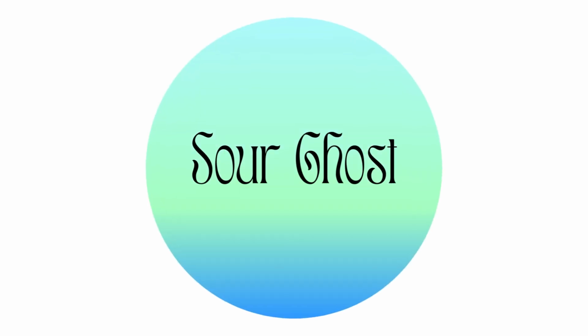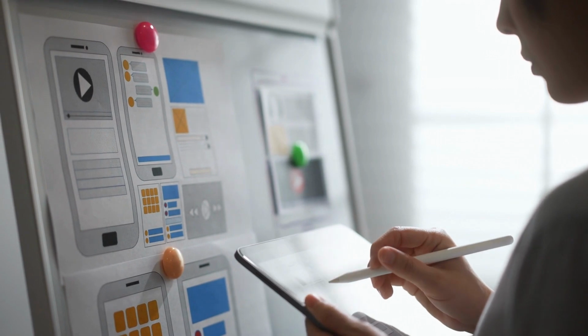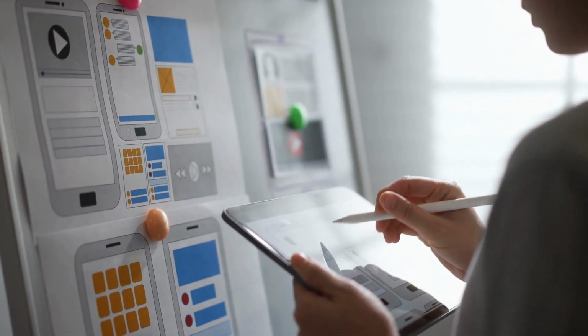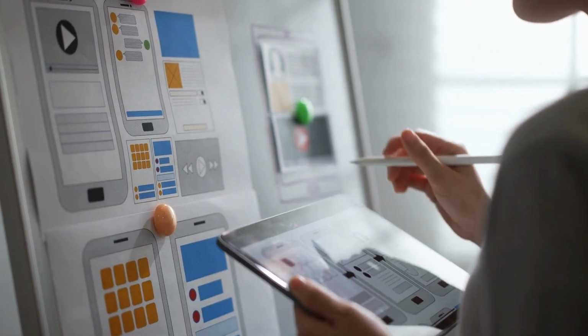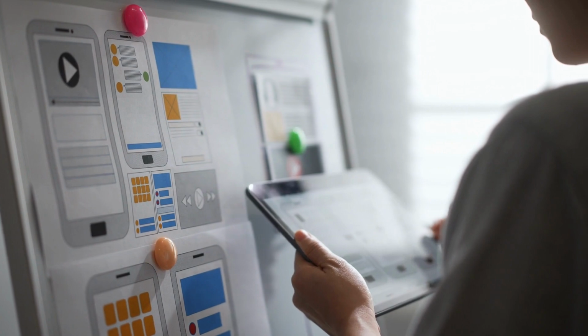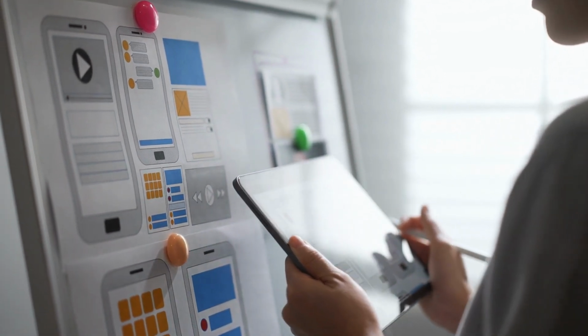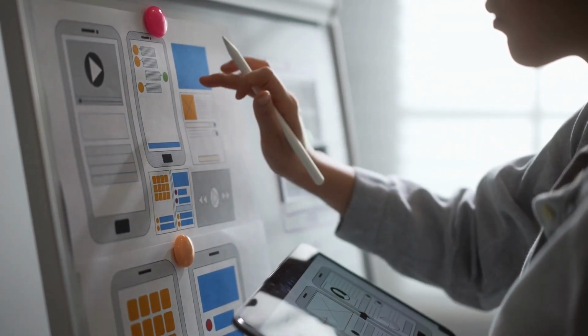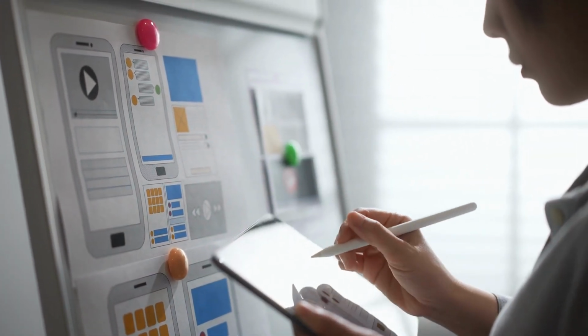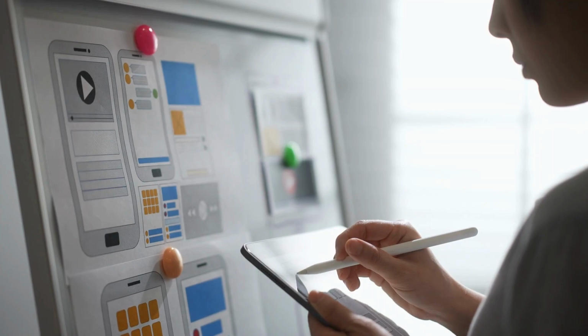Hello everyone, I'm Sarah Ghost, and we are taking a look at how UX designers and product designers can leverage AI in their experiences. In today's, more so digital age than ever before, artificial intelligence is transforming the way that businesses operate and interact with their customers. And as a UX designer or product designer, you have to understand how you can leverage the power of AI to enhance the user experience of your product or service.